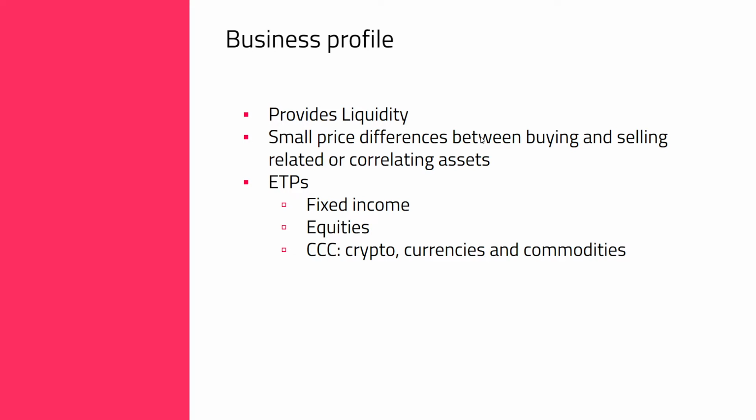So let's quickly go over what Flow Traders actually does. Flow Traders is a liquidity provider, market maker, however you want to call them, which means they provide liquidity. What does providing liquidity in the financial market mean? Well, imagine you want to buy something or sell something. You would have to find someone and figure out the price at which you want to sell it and the other one wants to buy it, or vice versa. Flow Traders comes in and provides buy and sell prices, or bid and ask prices, for a whole bunch of different products in financial markets. They make money from the small differences between the price that they're buying at and the price that they're selling at.